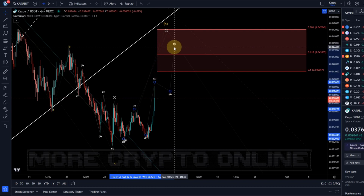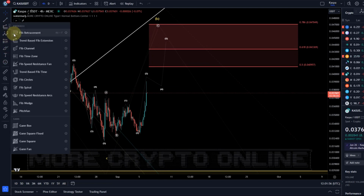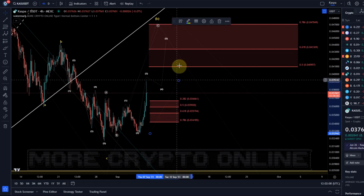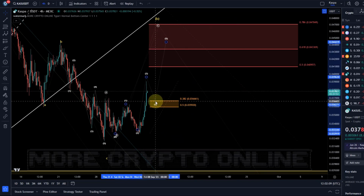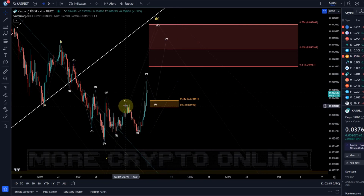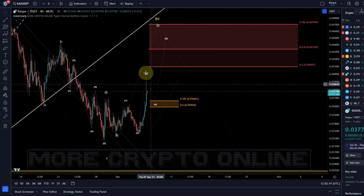The point I try to make is that now we will add support to the chart that will tell us which level needs to hold so Kaspa can move higher. And that is, in a wave 4, the 50% level, which means that if the price comes down now in this wave 4, it needs to hold 3.59 cents. Any break below that, then you would have an overlap with wave 1 anyway. That's not good. So we want to hold the 50% fib level.